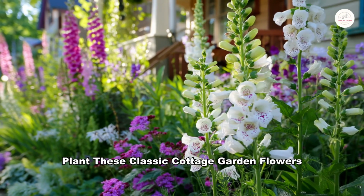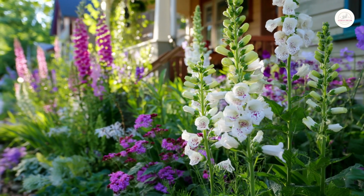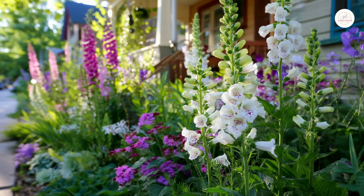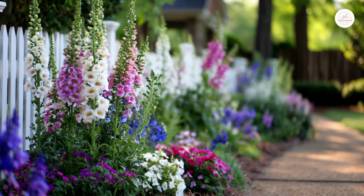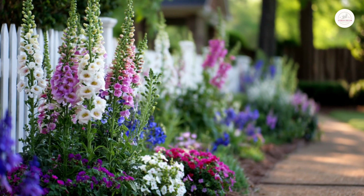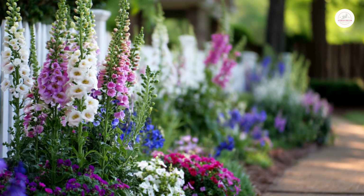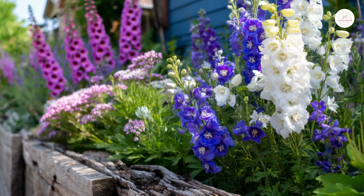Plant these classic cottage garden flowers. Choose flowers that bloom in soft layers. Foxgloves, delphiniums, hollyhocks, and lavender are must-haves. Plant them in curved beds or narrow borders along fences. Leave enough space for each to sway gently in the breeze. Water deeply but infrequently to build root strength.